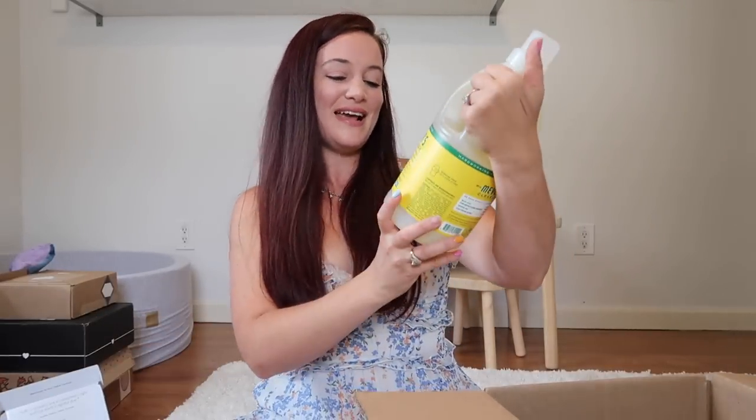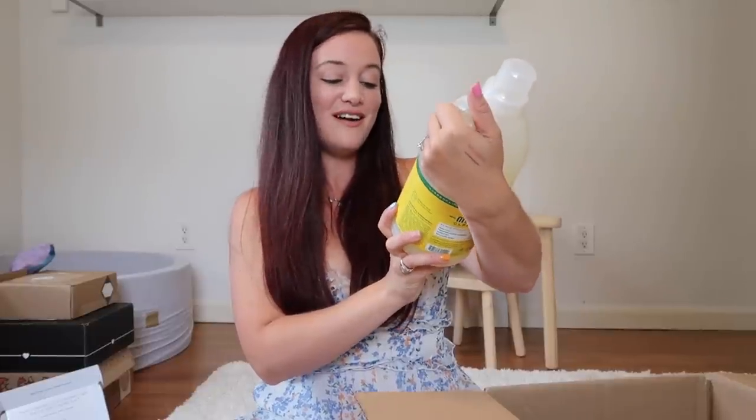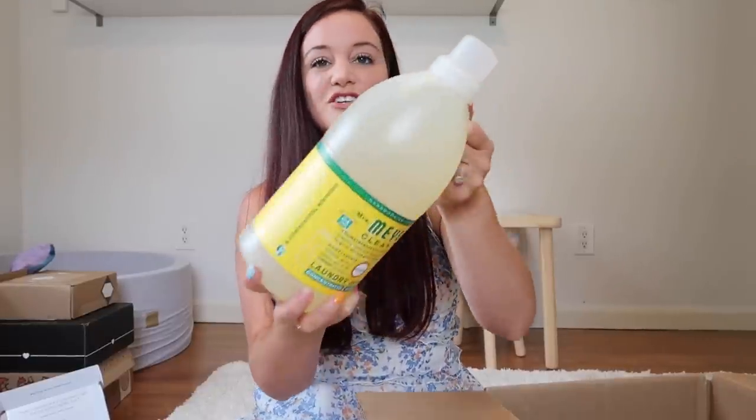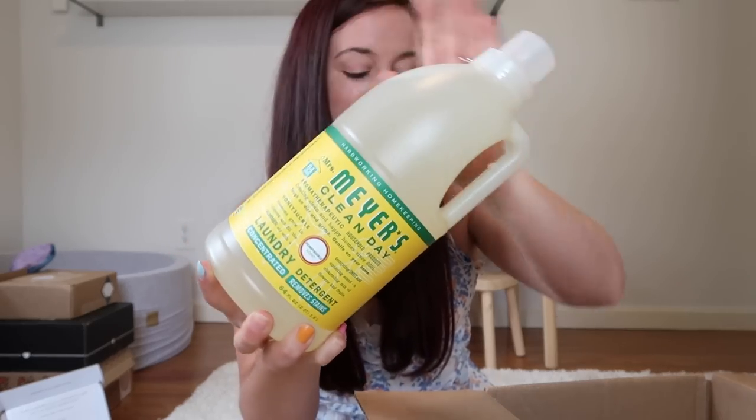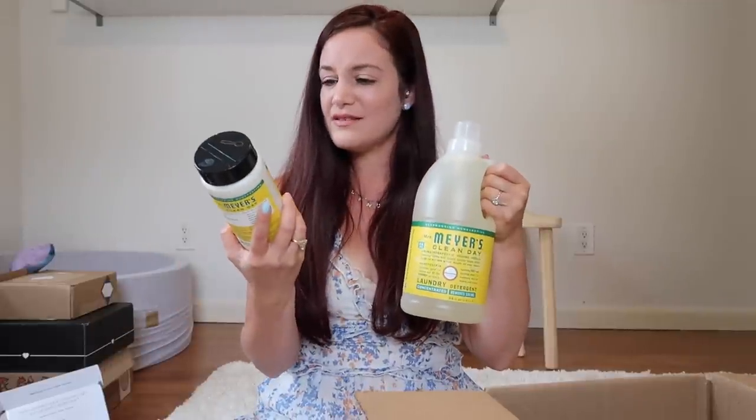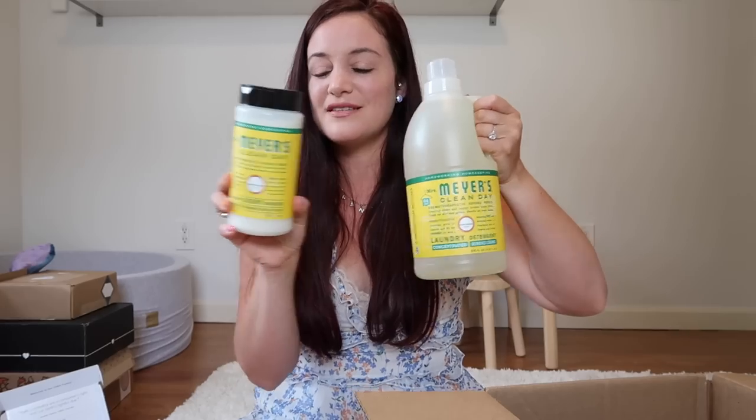2 more things. I got the laundry detergent in Honeysuckle, and this is just laundry detergent. We like to use this for our laundry as well as Landon's laundry. Maybe this just came with it, because I don't remember ordering this. I remember ordering the honeysuckle scent, so maybe this just came with it, because it's laundry related. I don't know. Oh, I got another one of these. Okay, cool. I got two beeswraps. Like, where's my head when I'm ordering?